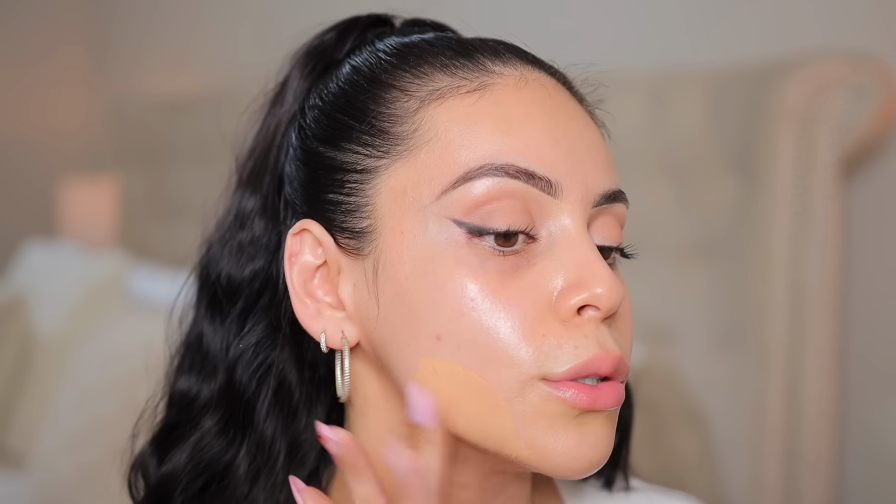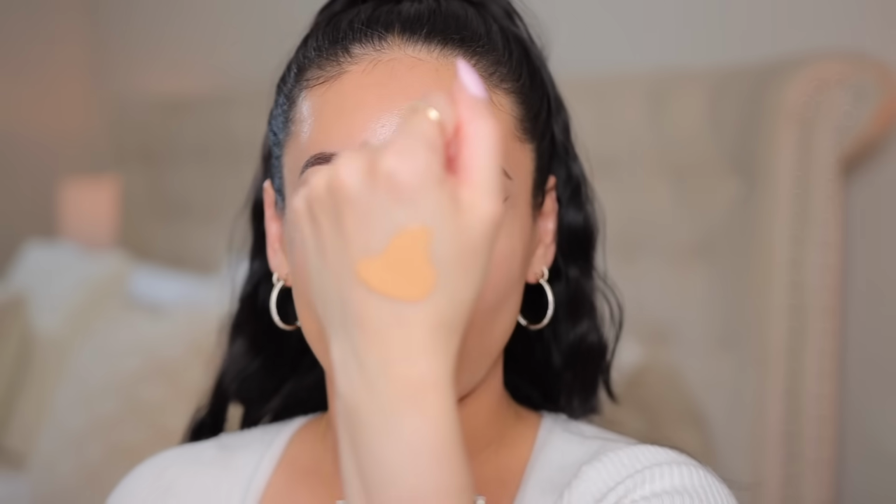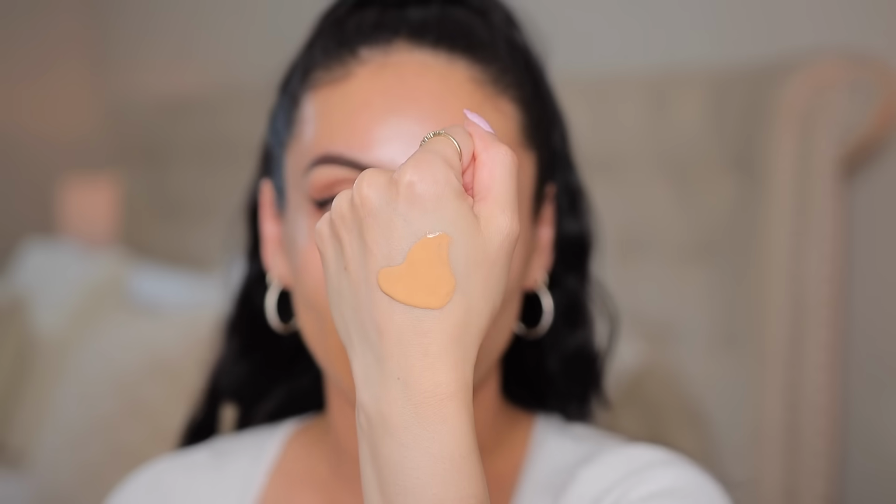Gonna be a hot one today, girl, so that's why I want to use a primer too. But like I said, the skin tint wears beautifully by itself. This is 7 Medium Warm. Oh yeah, this is gonna be a little bit too yellow. No, I think I'm gonna stick with 8 Medium Neutral. That is my color. This definitely runs very warm. I mean, that is the undertone.